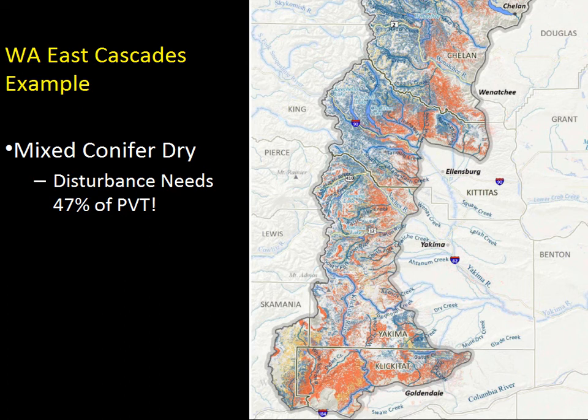And it was simply that, along the East Cascades, there's such a rapid elevational and environmental gradient from lower to middle and higher elevations that within the watershed, as a proportion of watershed, the needs may be lower. But within the dry forest types here, disturbance needs are still quite high as they are across the region.